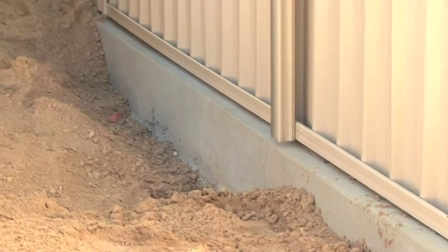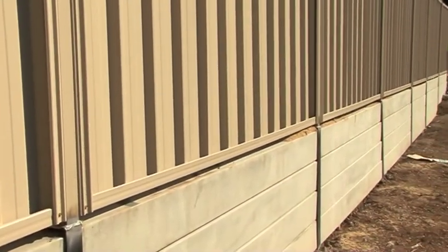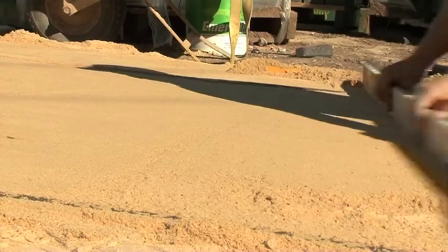Retaining walls have now been completed, both the concrete plinth and the concrete sleeper, with the new fences sitting neatly on top. We've prepared for paving with the rubble bases, and the paving is well underway.